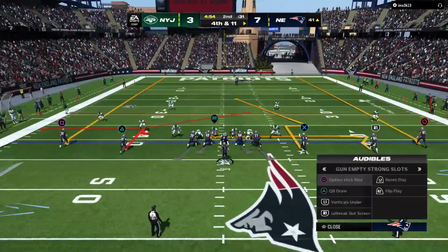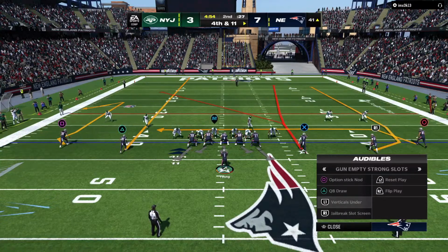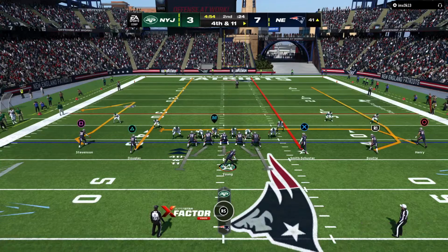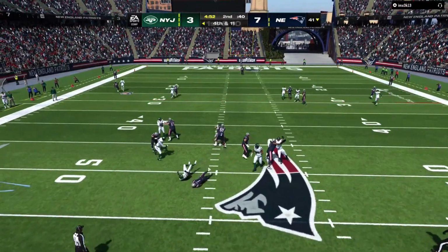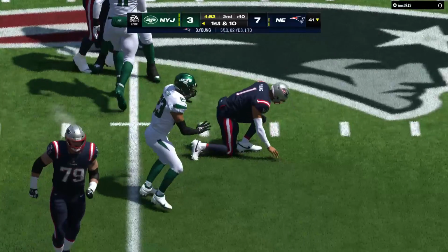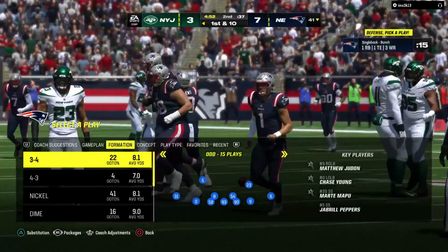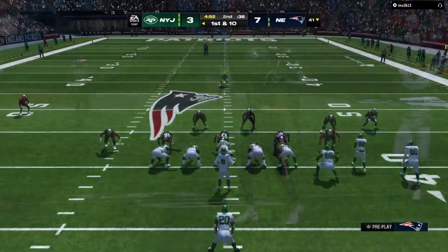Now let's see how the offense does, still out there. They elect to go on 4th and 11. Young. A hit as he throws, and this is going to be incomplete. The Patriots come up empty on 4th down, and the Jets are going to get the football back.